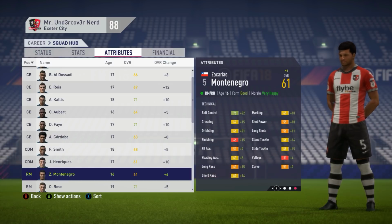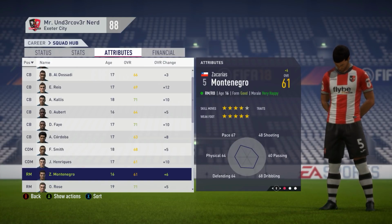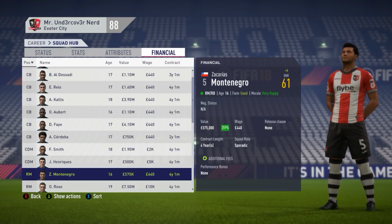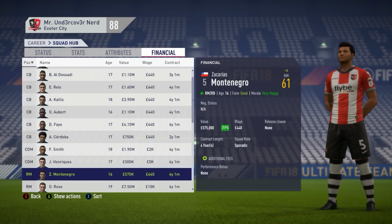We can have a look at the stats. This is how they were and how they developed. So he did grow a lot. He grew a hell of a lot in that first season that, of course, we showed. He was worth 575,000, so he wasn't really worth a lot. He was on a 4-year contract. Let's have a look how Montenegro looks 1 year on.